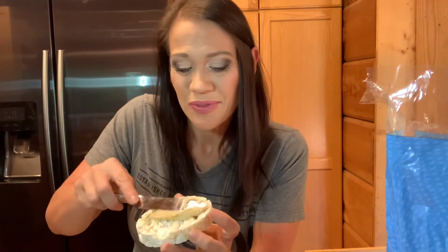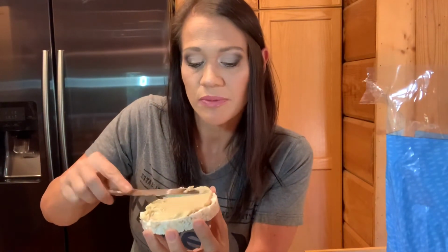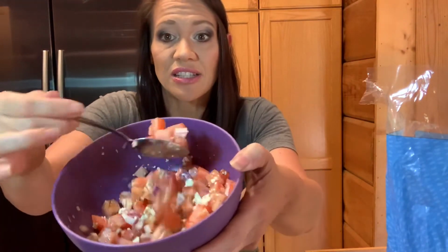So again, I'm gonna take about a tablespoon, a little bit less, and just spread that right on here. Okay, so that's our base. Now again, if I'm feeling a little bougie and I have the time, I took some tomato with some purple onion, some Greek seasoning, some salt, and some feta cheese. And that is all mixed up in here.